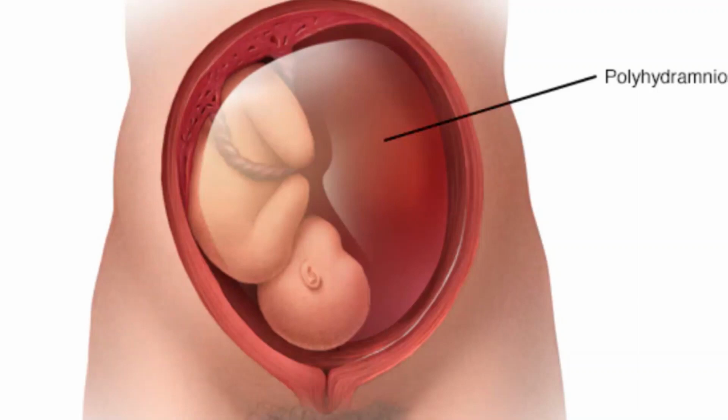Severe polyhydramnios may cause shortness of breath, preterm labor, or other signs and symptoms. If you are diagnosed with polyhydramnios, your healthcare provider will carefully monitor your pregnancy to help prevent complications. Treatment depends upon the severity of the condition. Mild polyhydramnios may go away on its own. Severe polyhydramnios may require close monitoring.